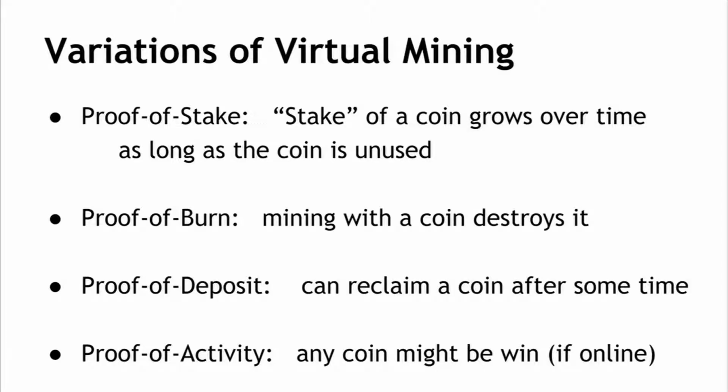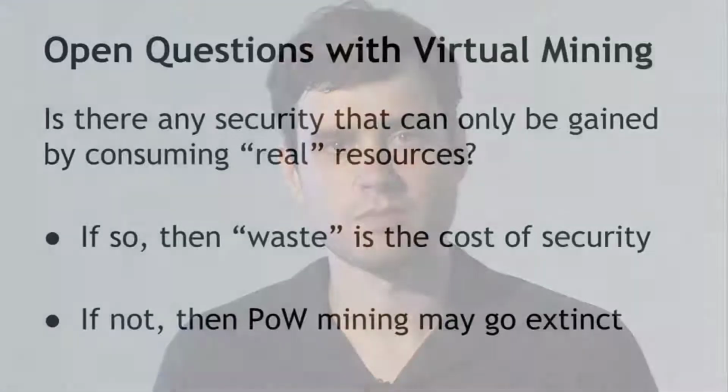The last variation is proof of activity. In this variation, everyone with a coin is automatically entered into the mining lottery. If one of your coins is chosen, then you're responsible for choosing the next block, and you have to respond by creating a signed message about the block that you choose within a certain amount of time.